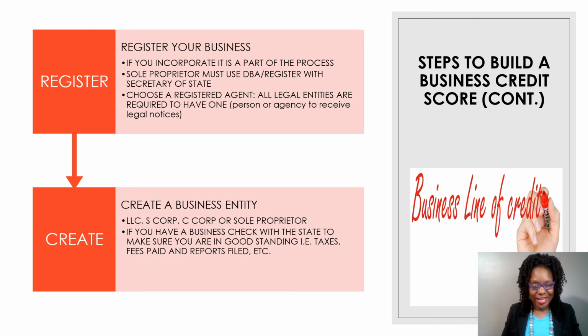Choose a registered agent. What do I mean by that? All legal entities are required to have one. All it is, is a person or agency that can actually accept legal notices on your behalf. Again, going back to the previous slide, if you have a home-based office and you choose a virtual office site or a Regus office, they will have a registered agent as part of that. So that will be covered.